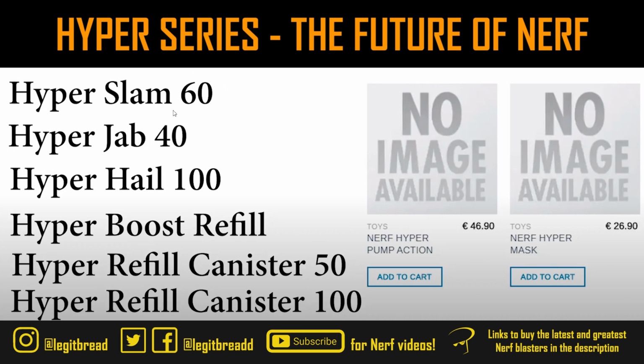Assuming that these numbers correspond to ammo capacity, these are going to be blasters that can hold a ton of whatever this new Hyper ammo is going to be. And since these are called refill canisters, I'm thinking these are going to be rounds and not darts. It would make sense because if the Hyper Hail held 100 darts, it would be a ridiculously big blaster, but it would be more realistic with something like a Rival round, or rather a Hyper round.